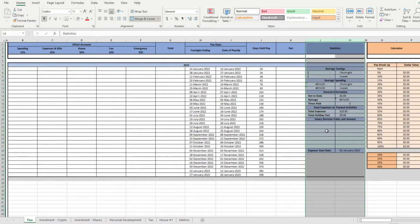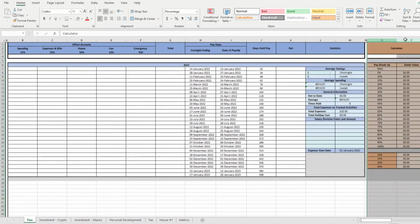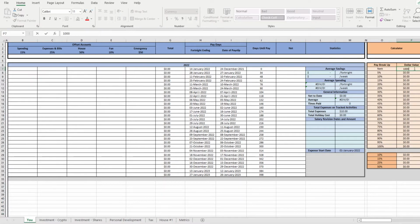Now, I'll get into statistics in a minute. We're just going to skip over that and come over here to the calculator. All it really is, it gives you a little box here to put in a figure, and when you put that figure in, I'm going to use $1,000 as the example, we get a breakdown of all of the percentages that correlate to that 1,000. So 10% of 1,000 is 100 and 50% is $500.